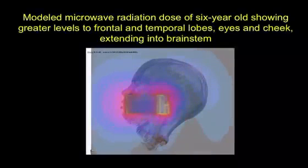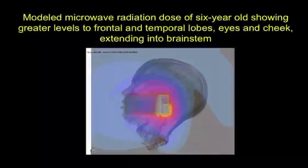Now, that's just showing you that there's going to be some exposure into that area of a young head. It doesn't tell you that there's any biological effect, right?